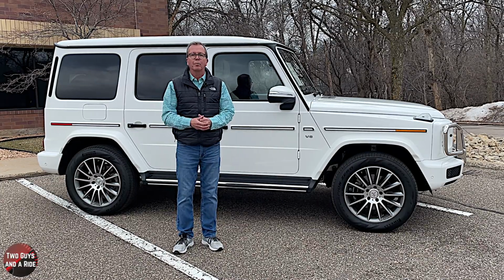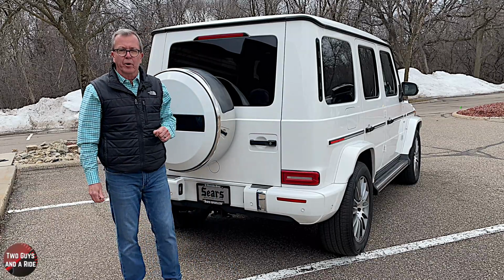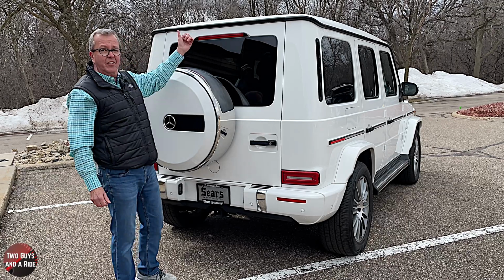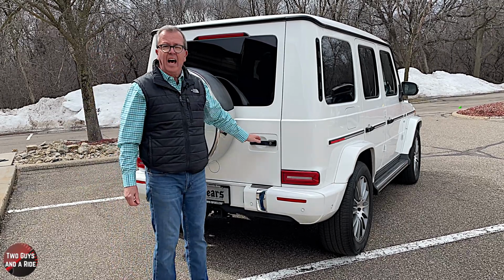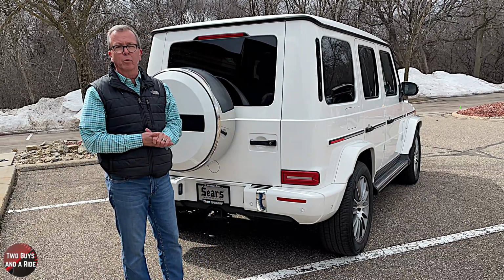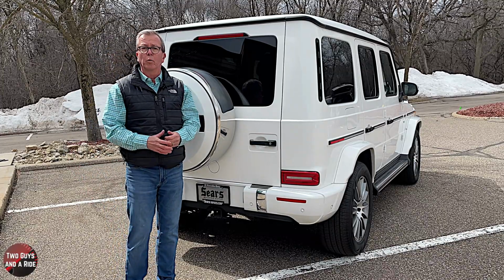Let's take a look out back. Okay, we see that it does have the high mount LED third brake light, and there is an integrated washer nozzle right here. It's really hard to see, but it is there. And this is a side opening cargo door, and it does have the black handle and of course the tinted rear window. And back behind the tire is an intermittent rear window wiper.